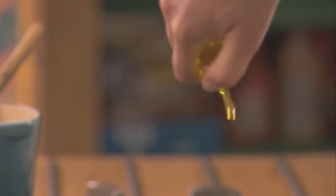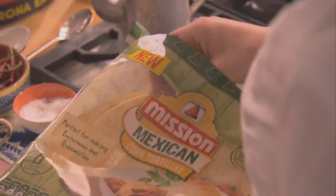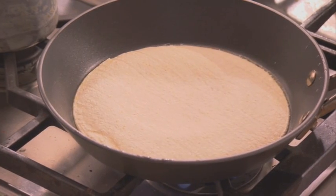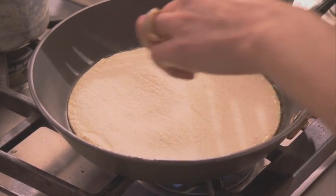Now I want to warm my tortillas through. I'm going to put a little olive oil in my pan. There we are. And now for the tortillas. Now they eat them all over Mexico and they're incredibly versatile. And my favourite ones are the ones made of corn because they've got a really great flavour. And all I want to do is warm them through, and warming them through will also make them lovely and soft for this breakfast. So there we are, 10 seconds on each side.